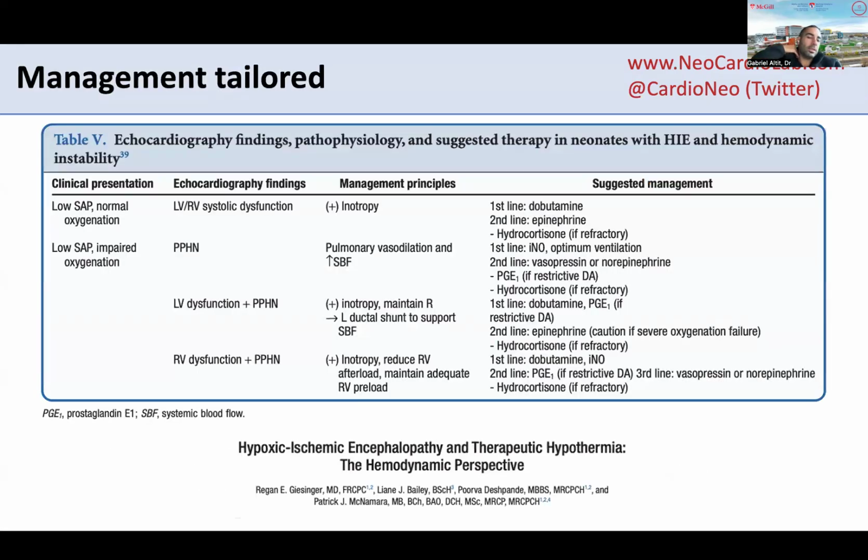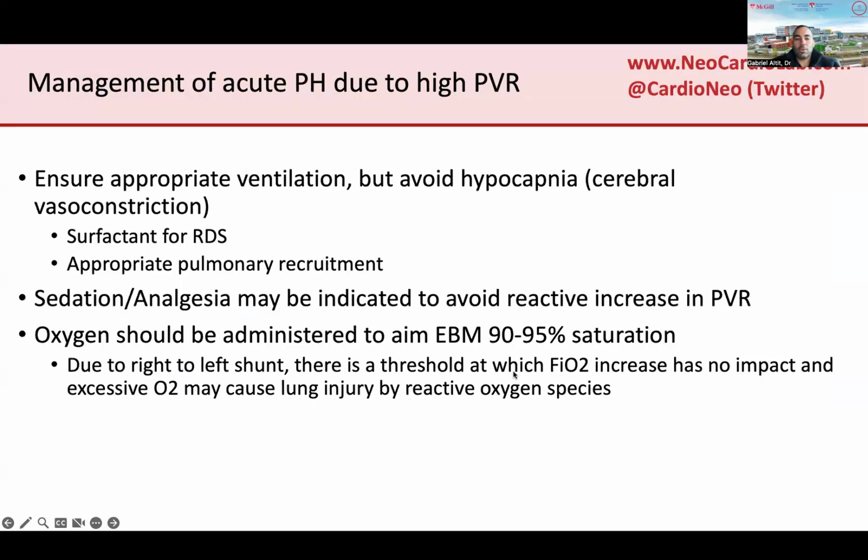So I do like a lot this table from Dr. Giesinger, who had produced these different phenotypes that we outlined. So high PVR isolated, versus if you have LV systolic dysfunction and RV, so biventricular dysfunction, versus if you have some degree of LV dysfunction that's more pronounced or RV dysfunction that's more pronounced, providing inotropy, considering PGE. Some of these phenotypes are quite important.